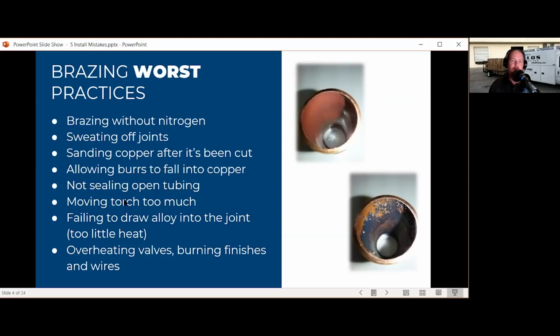Next, brazing worst practice is sanding copper after it's been cut. That means that if you're going to use emery cloth, a Scotch-Brite pad, something like that, to clean your copper, which is a really good practice, you want to do that before you cut it. So an example would be if you are going to cut out a dryer, go ahead and sand it, go ahead and clean it first before you cut it, so that way you're not dropping little shards of copper. Because when you're sanding copper, when you're cleaning it, there are little pieces of copper that are coming off, and you don't want that going into the system. Sand before you cut.